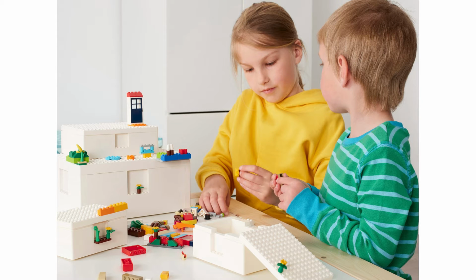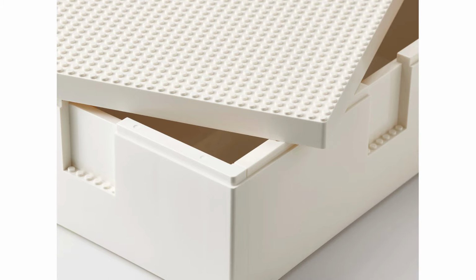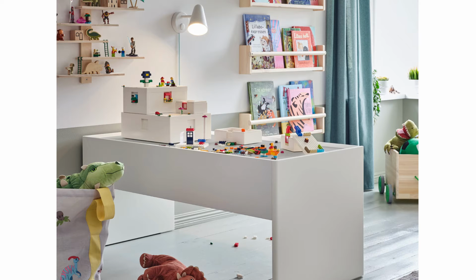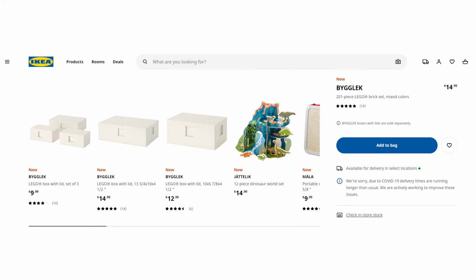I think these are actually pretty neat because you can basically use them as a building, right? And just build stuff on top or around them and have a little side panel to customize it to make it look as you want. These are just white. They don't come in any other colors, but you can build on top of them and around them. Along with that, you can store other sets inside of them or just pieces. So if there's stuff you're not playing with, you can put it inside and store it away safely inside of a box.